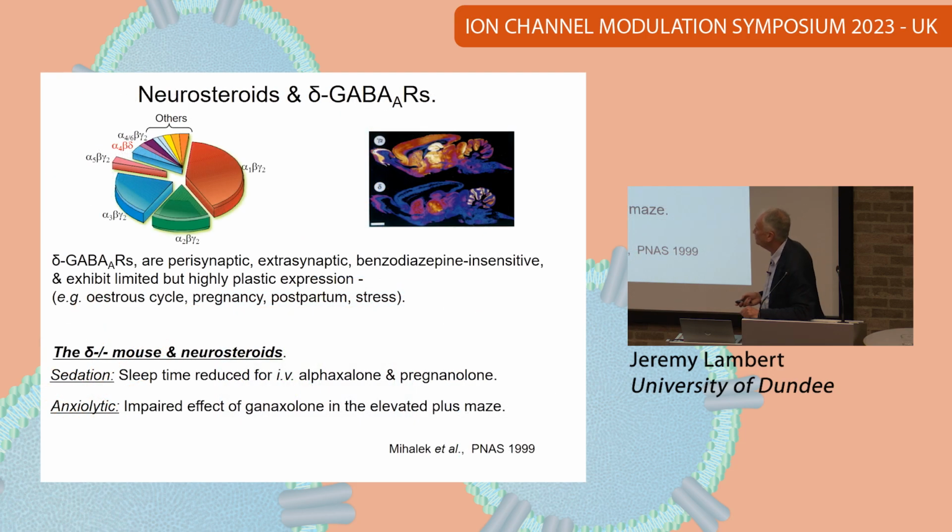Okay, so these delta receptors have turned out to be really interesting. They're located perisynaptically or primarily extrasynaptically. They have a different pharmacology. They are not benzodiazepine sensitive. And they change their expression levels under a number of different conditions. So during the estrous cycle, certainly in mice, pregnancy, which again I will focus on postpartum, and their expression is sensitive to stress.